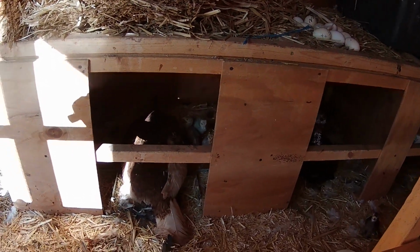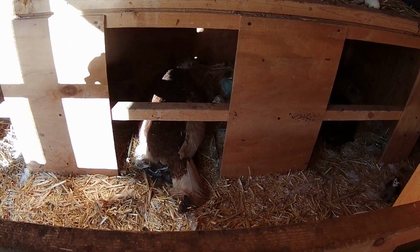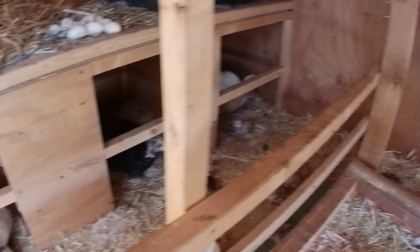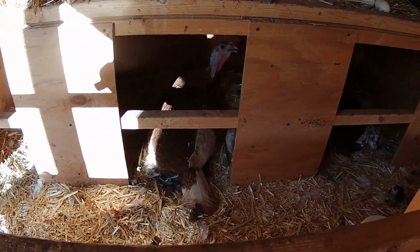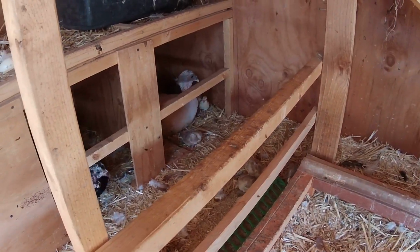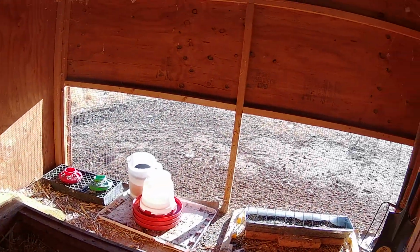Okay, so the subject of this video is when to collect your turkey's eggs and when to let them hatch out. So you can see here I have some nests, some happy turkey moms. These two nests still have eggs, and that one over there is just poults. Lots of babies running around, some mommies in here and stuff.